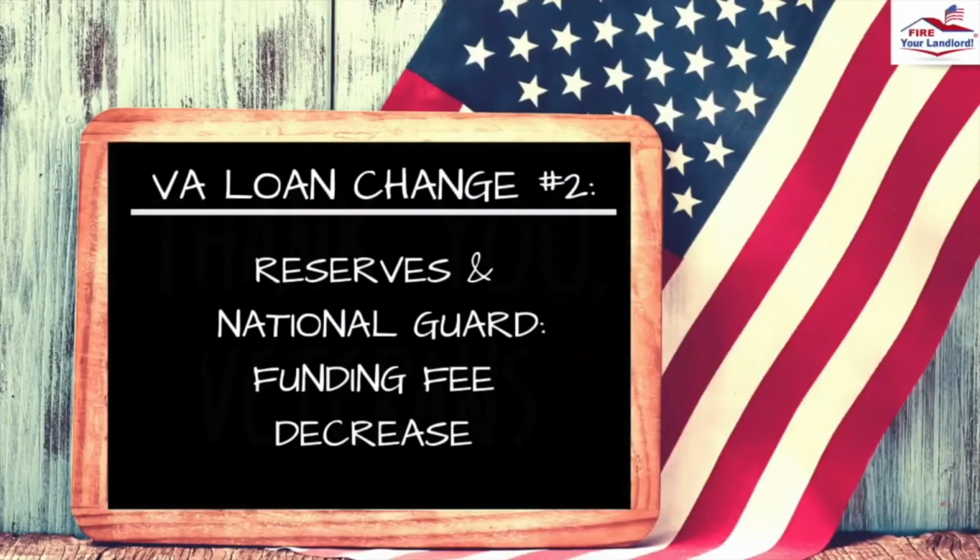Number 2, if you're part of the military reserves or the National Guard, currently first-time use for a VA loan is 2.4%. Well, the good news for you is that's going to go down to 2.3%. So now the reserves and the full-time military and the National Guard will pay exactly the same. So that's a big deal for those who've honorably served in our reserves and in our National Guard.